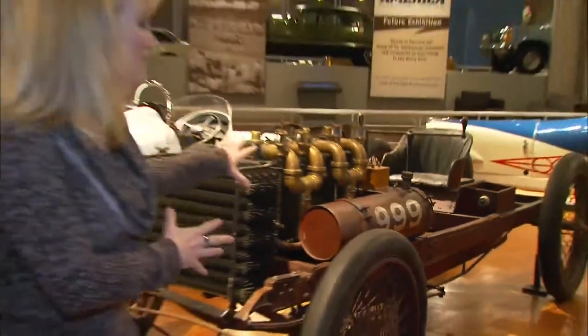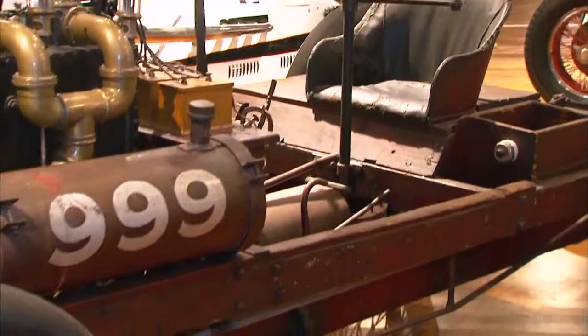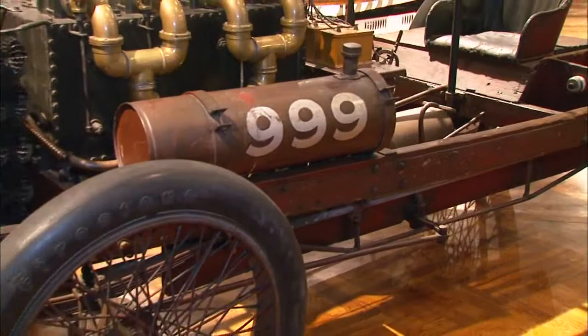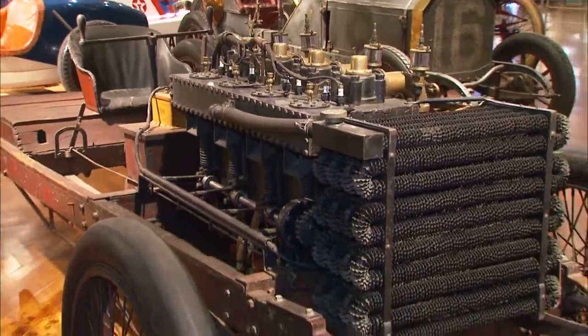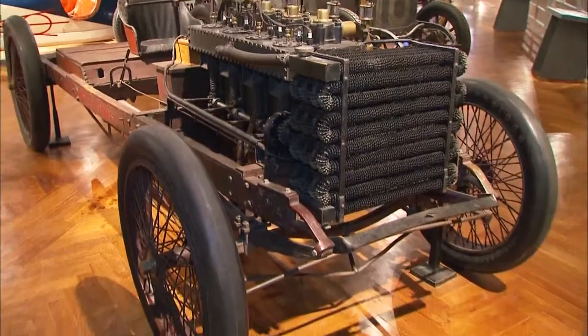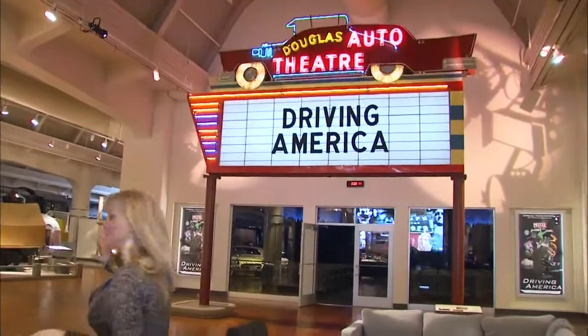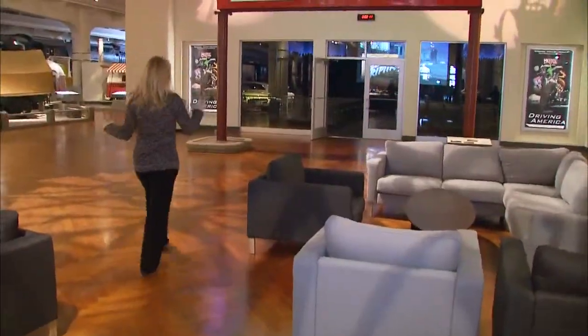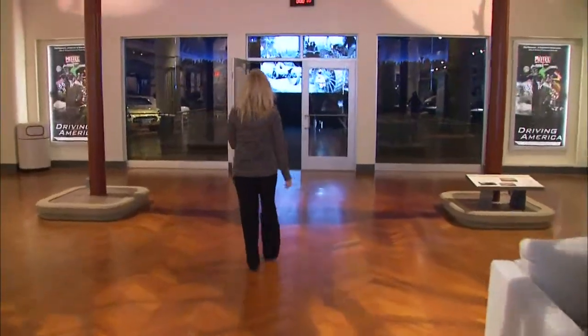Now what's significant about this car behind me, it's called the 999. This was Henry Ford's race car that he built. And what this race car did, because it was winning races, was garner Henry Ford notoriety to get investors to put their money into Ford Motor Company. We've got this new 100-seat theater here, Driving America, with a film dedicated just to hearing our stories of, again, how we shaped the automobile culture.